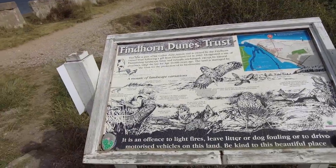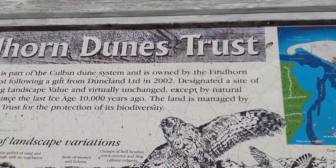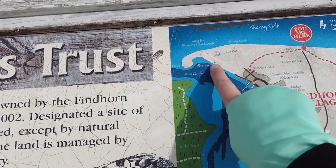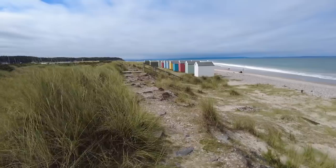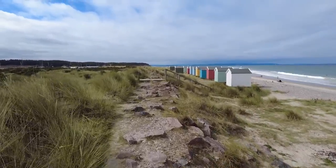Look at that. I like these little maps that you find at each town. We are here. So I'm going to walk to this edge and then down into town. Such cute little beach huts.